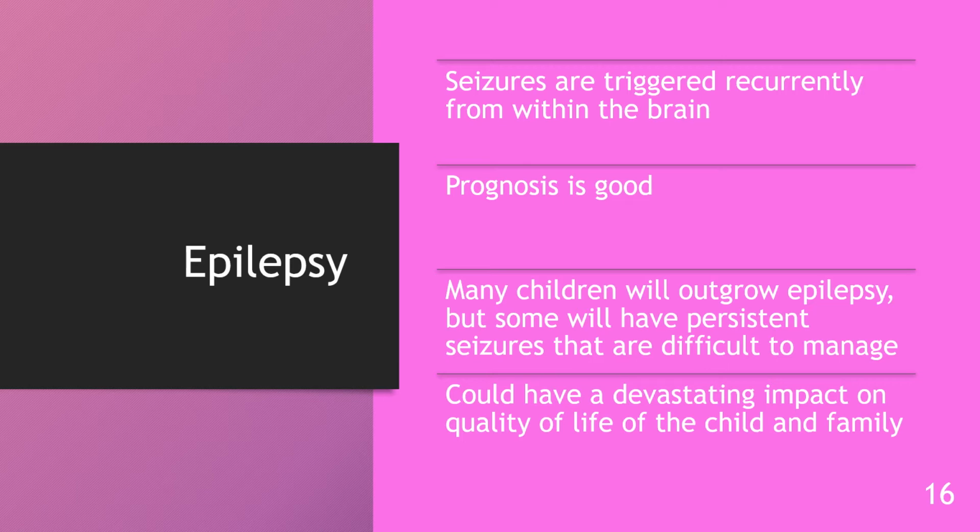The prognosis is typically very good, and many children are going to outgrow this epilepsy. Some may have persistent seizures that are difficult to manage, but most children are going to outgrow them. We need to do a really good assessment of the risk factors, checking their health history, doing a physical examination, and checking labs and diagnostics. Therapeutic management of epilepsy is going to focus on controlling the frequency of the seizures, healing the child, and teaching the patient and family how to live with a disorder. They will probably start some anticonvulsant therapy, and you can see that listed under anticonvulsant medications in your book.